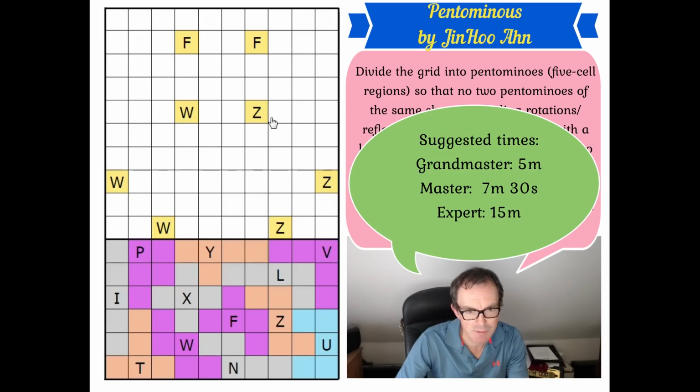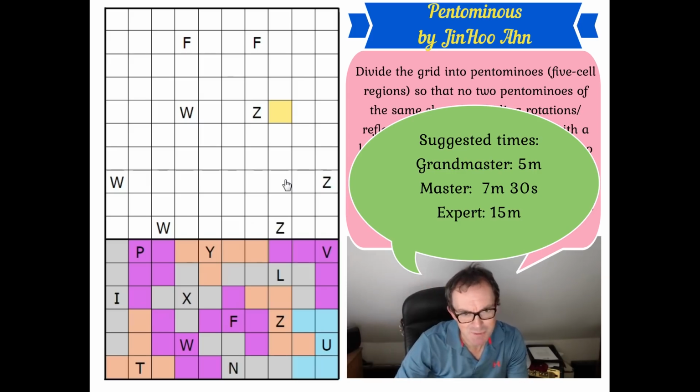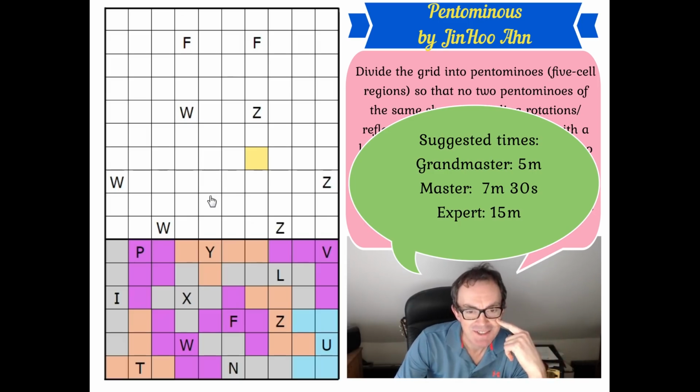We've got 3 W's, 3 Z's and 2 F's, and that's it. And apparently this has a unique solution. Glorious and gloriously hard were Thomas's words. Well, I can see why. Normally you have a lot more given information before you have to start one of these.